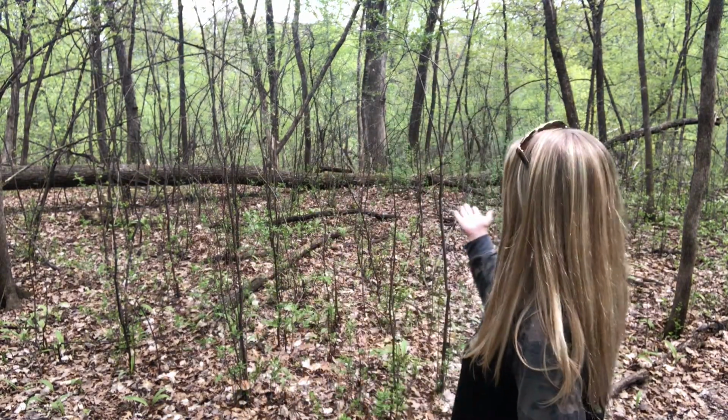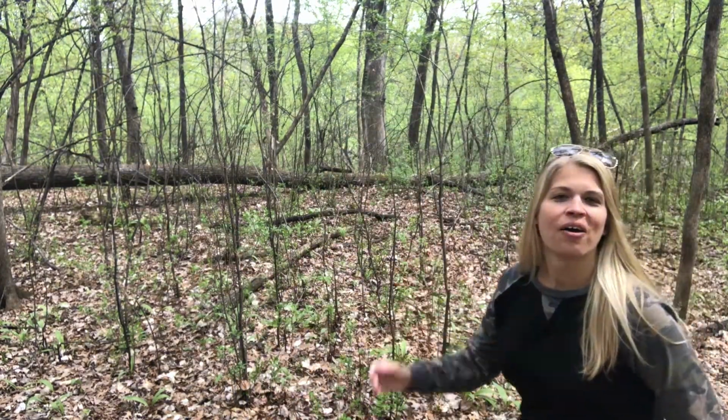We are going to continue to learn about animal classifications and habitats. So today, I'm in a new habitat. What habitat is this one? It's a forest. A forest is a habitat because it's a place where animals live. This happens to be our school forest.